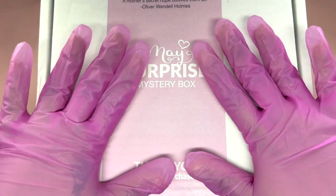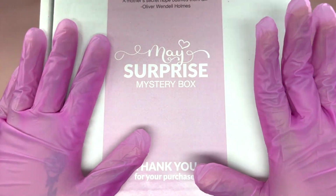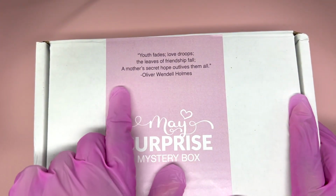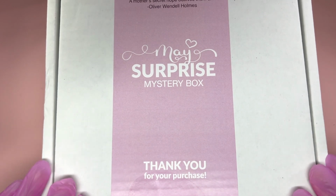But this is the May surprise mystery box. I know I'm pretty late and I know a lot of people have done this, but I'm just trying to catch up. It also says a really beautiful quote up here as well. So let's get right into it.